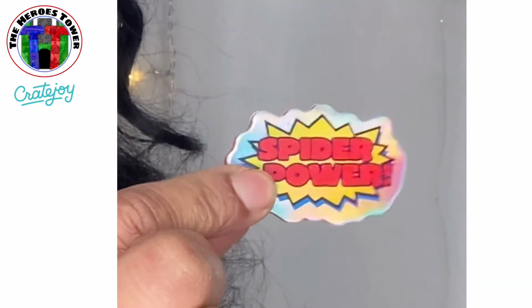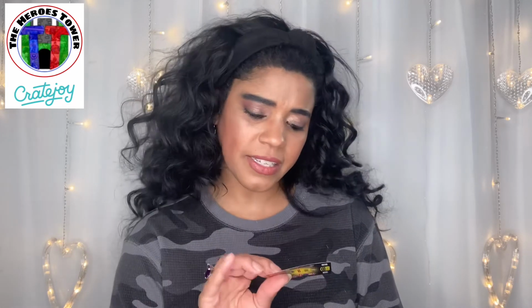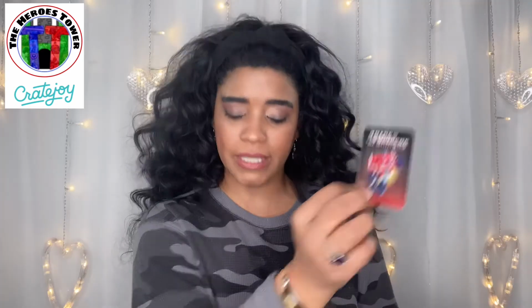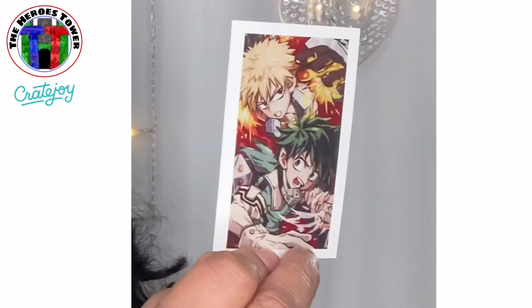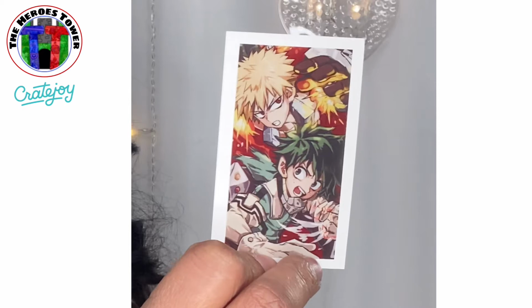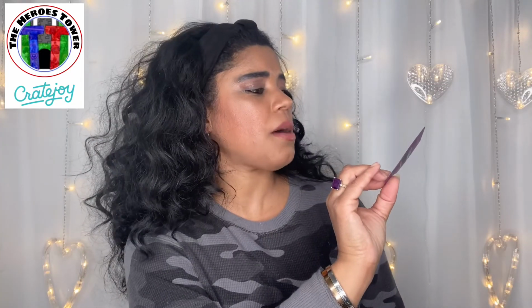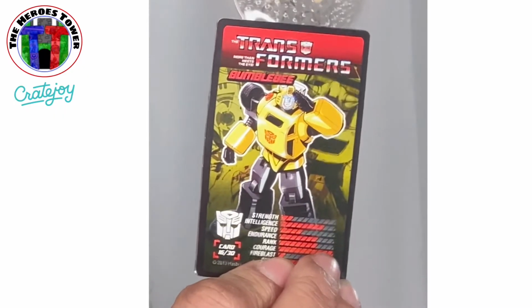It's like a foam kind of sticker. And then this is like a card out of a Transformers packet. That's super cool. It's got Optimus on the front. And then this, I don't know, looks like an anime type thing. That's not my jam, but I could probably make something cool out of it. And then we have another Transformers card thingamabobber. I think that is Bumblebee. Yep, that's Bumblebee.